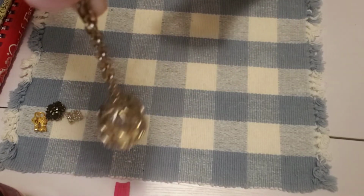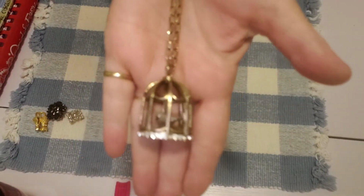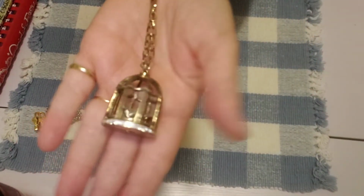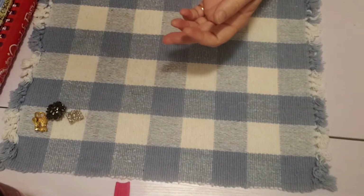I've never seen anything like that before, so I went ahead and picked this up for my shop, and it's a bird cage with a little bird in there. Just thought it was so cute, so that's going in my shop.